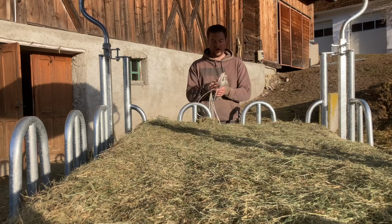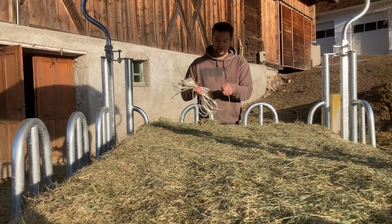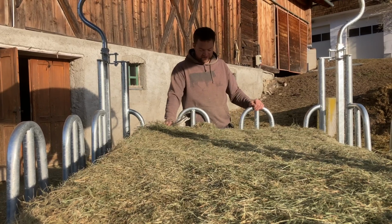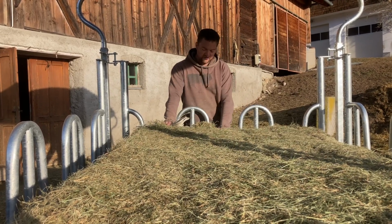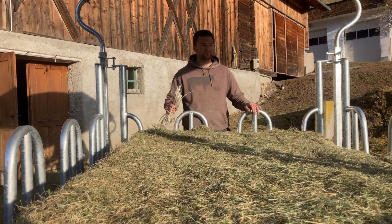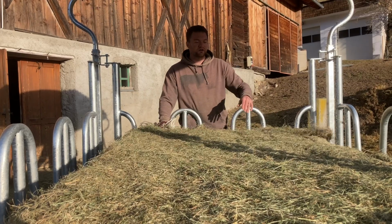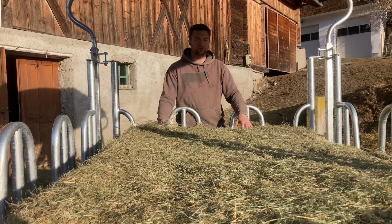So we'll monitor now how long this will last them. It's perfect because these big square bales, they fit in here. In the beginning, they'll probably pull some of it out because they can't just reach it without putting their head in between. But once it gets a little smaller, they'll have their neck in between.